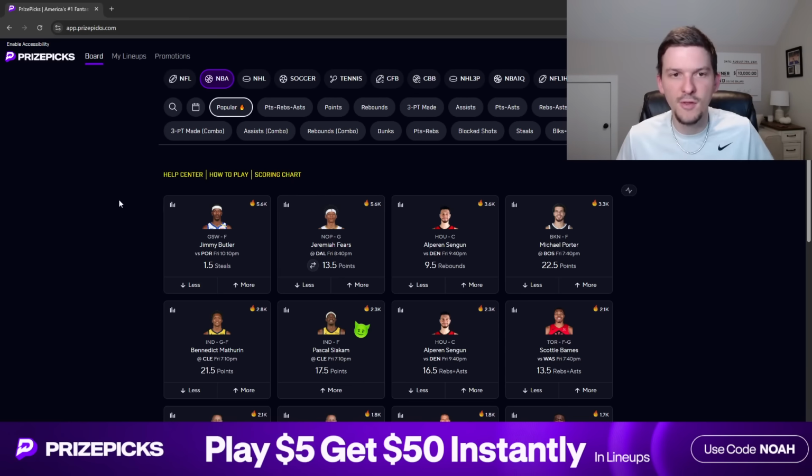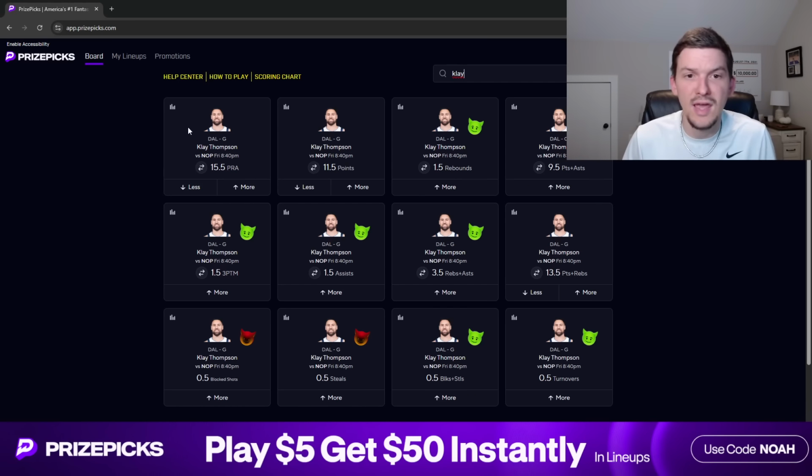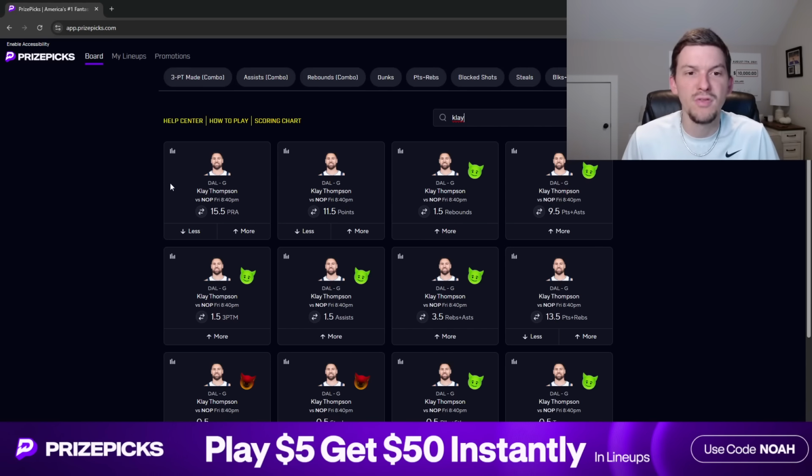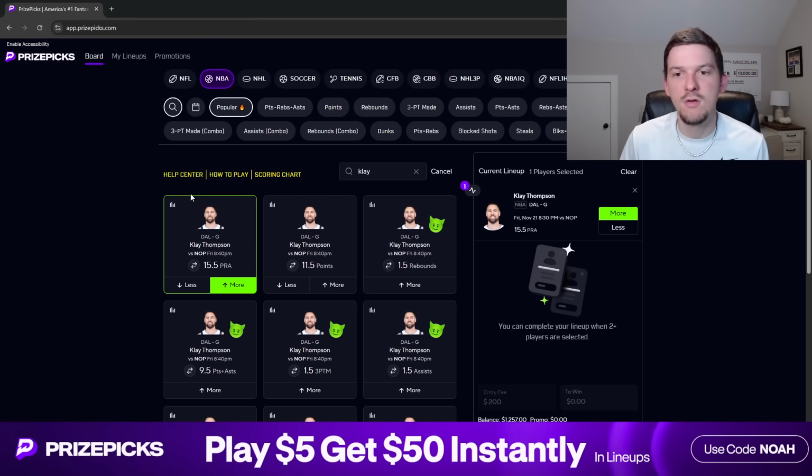But for this Friday slate, we've got 3 plays, and let's go ahead and break them down. So the first prop that I like for Friday night is on Klay Thompson, and I like Klay Thompson for more than 15.5 PRA. I think Klay Thompson's in a really good spot here going up against the Pelicans.